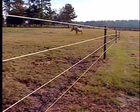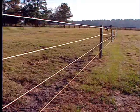Well, I don't know how you could make a fence any safer. I mean, the horses respect that fence so much, they don't even get near it. They don't paw at it. They don't run through it. They just respect that fence all the way around.